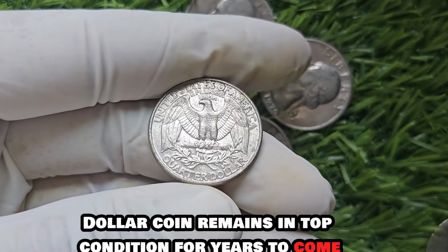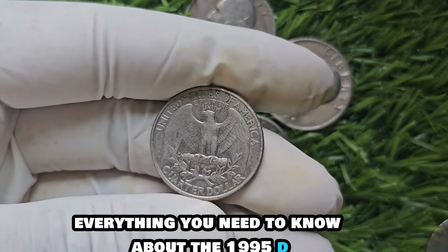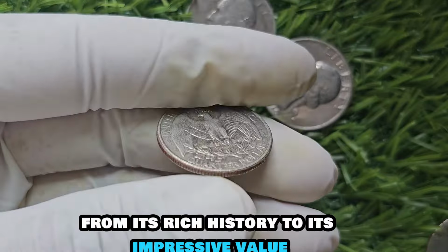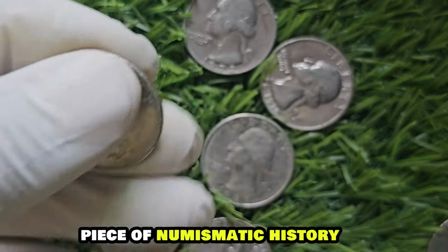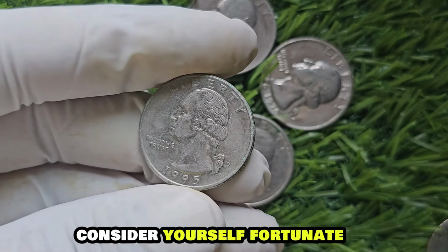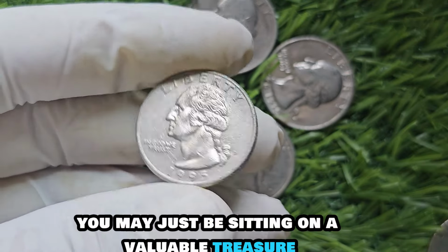Well, there you have it, folks. Everything you need to know about the 1995 D quarter dollar coin. From its rich history to its impressive value, this coin is truly a special piece of numismatic history. If you're lucky enough to own one of these coins, consider yourself fortunate. You may just be sitting on a valuable treasure.